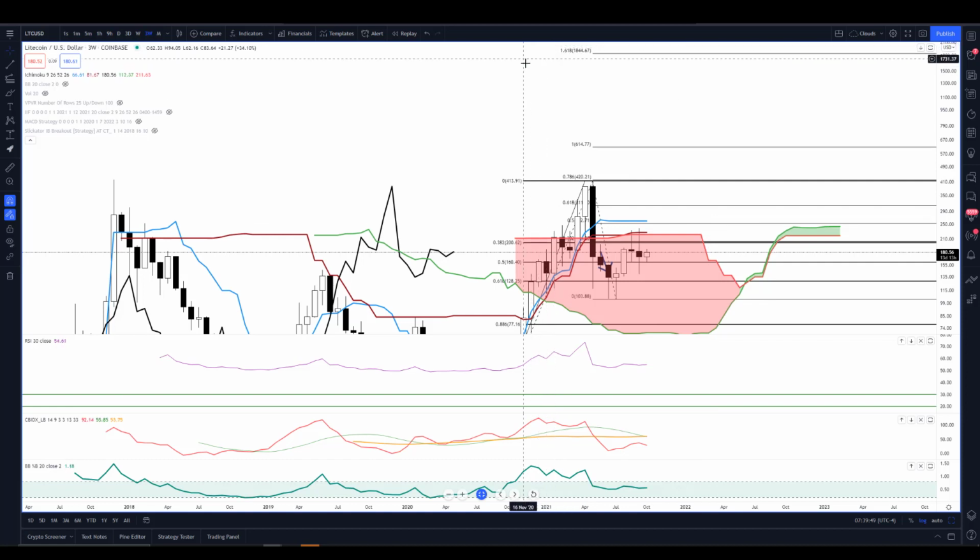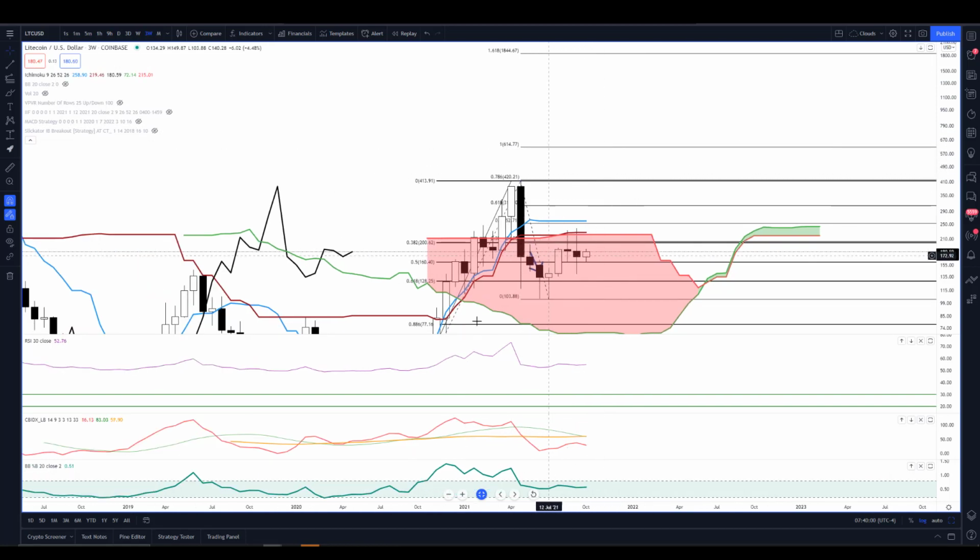But if it maintains its fair value relative to the rest of the market, $1,800 is not that unrealistic at all. But certainly $600, $615, $625, that's probably the zone on any breakout.